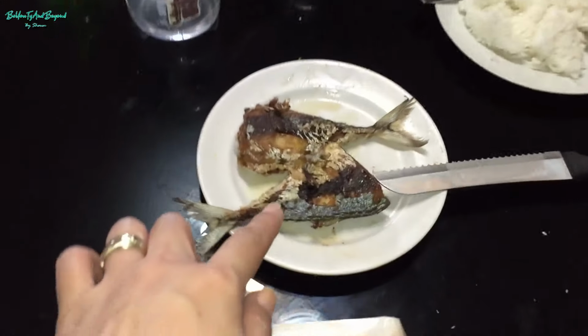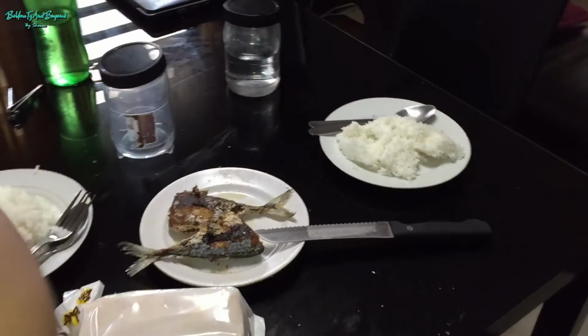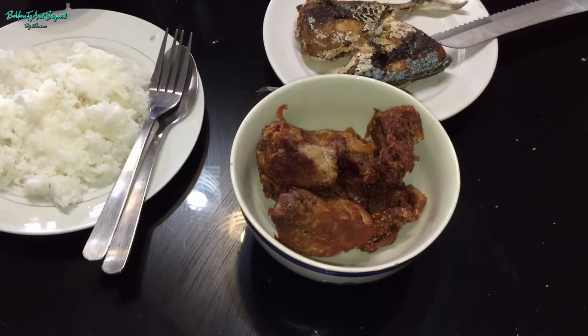Here's the rest of our ulam. Fishy. Ba, are there flies? Shoo the flies away. Here's our lechon. It's already fried, and I also got vinegar, of course, and soy sauce. Itadakimasu. So we're done.